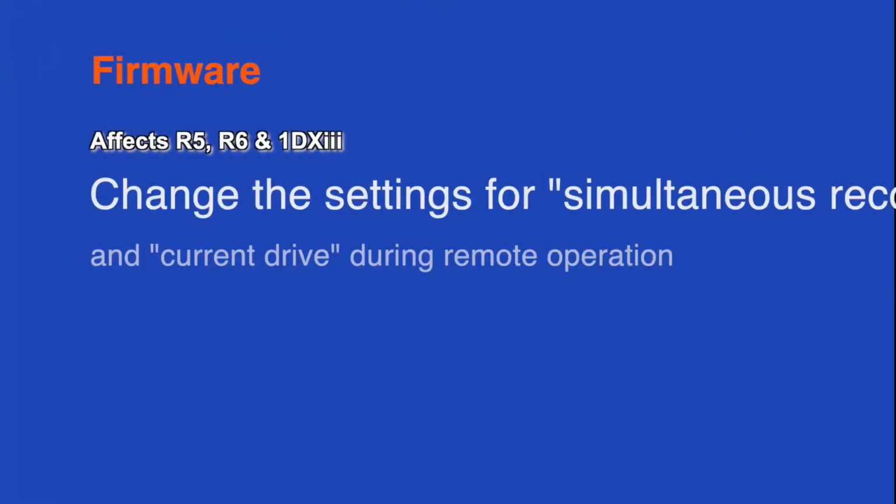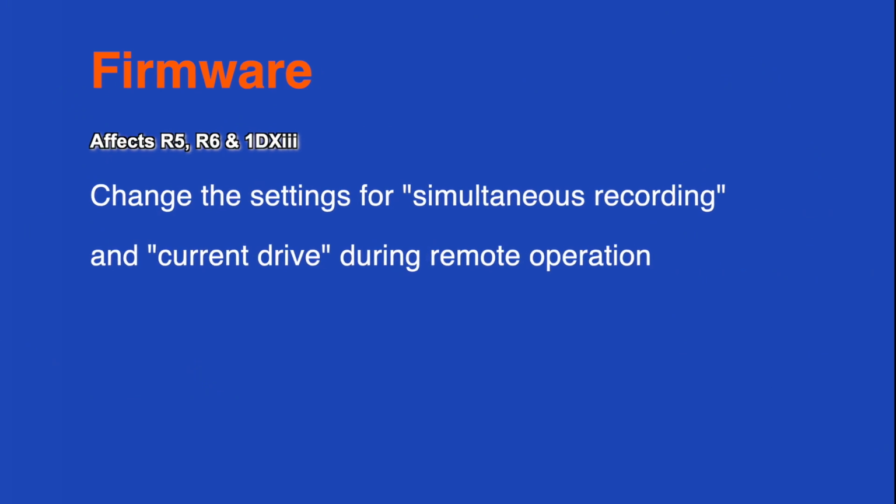Item 1. Change the settings for simultaneous recording and current drive during remote operation. This comes to the R5, R6 and 1DX Mark III. I expect it to do exactly as it says, allowing changes to the yellow menu, page 1, settings in folders and cards, so it can be changed when tethered.